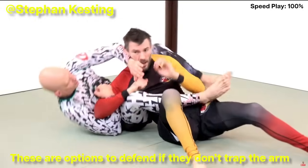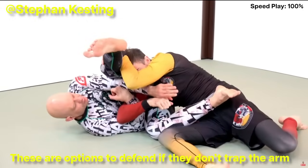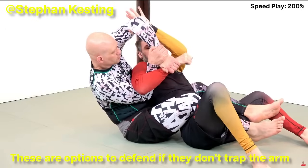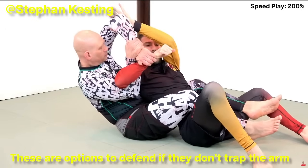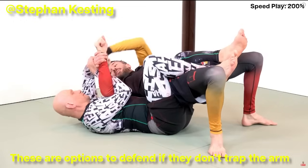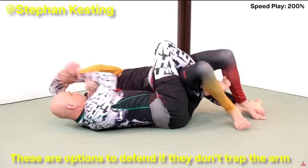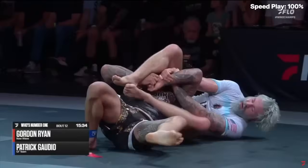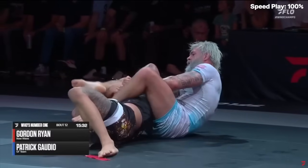Obviously, he is way more detailed than the average grappler. I guess it's just simply for more control. If anything, you're just more sticky to your opponent. It gives them less wiggle room to explode out of. And you can see here that he eventually does throw his leg over Gaudio's head for the armbar position.